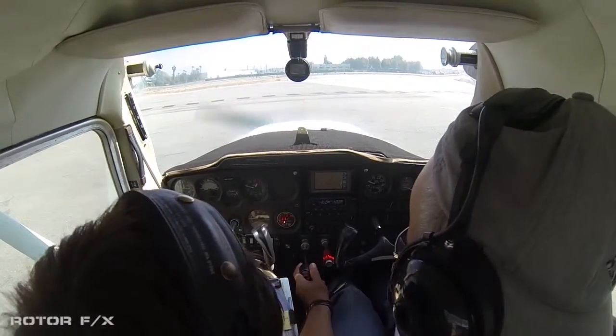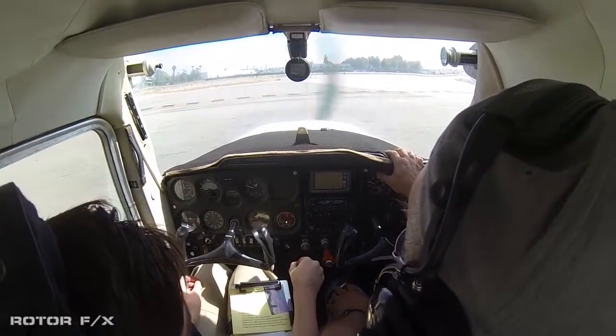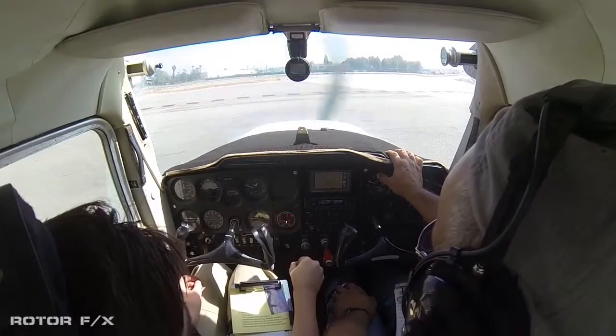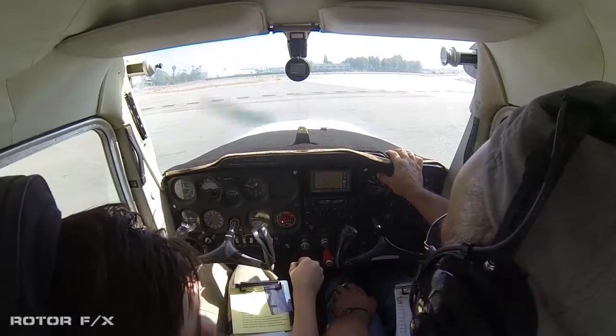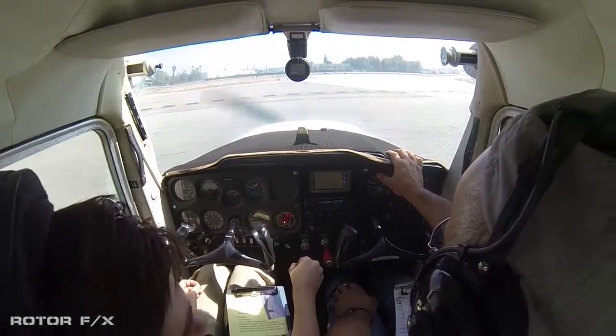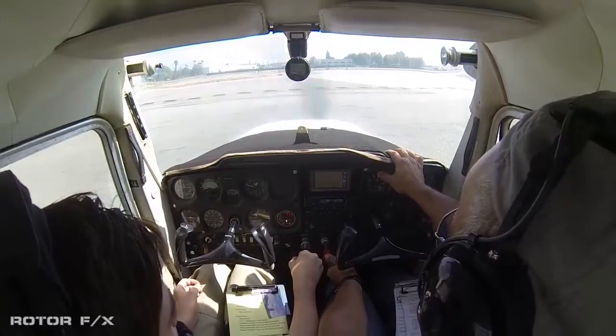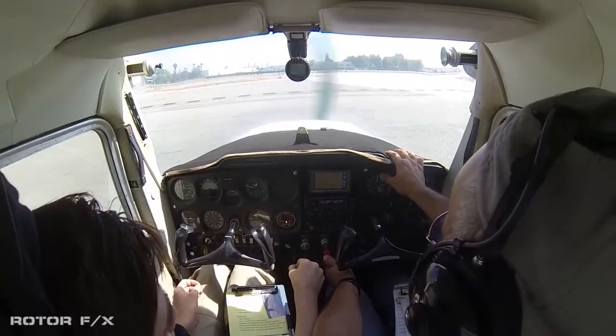Good, now you're going to grab this throttle, gently move it in until this needle is right at my fingernail. Don't get past it. Slowly move it. Should I hold the brakes? Yes, with me. Okay, gently push the throttle in. Gently. And stop right there. Okay, hold on. Stop, too much. Come back. No, you're too harsh.